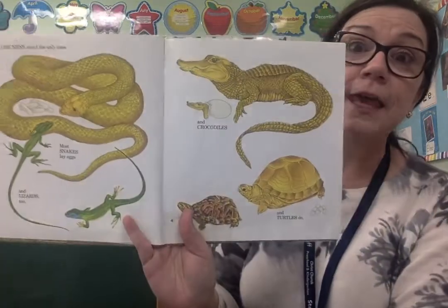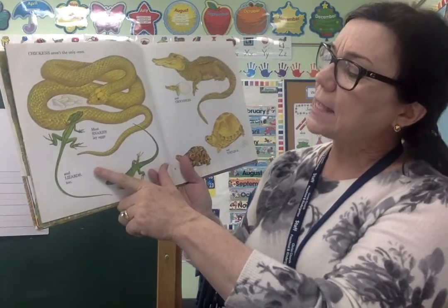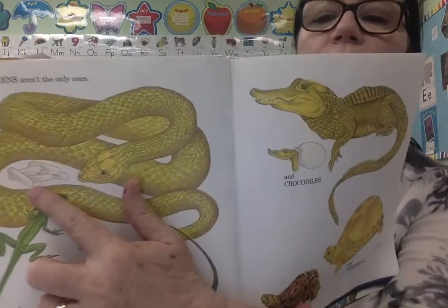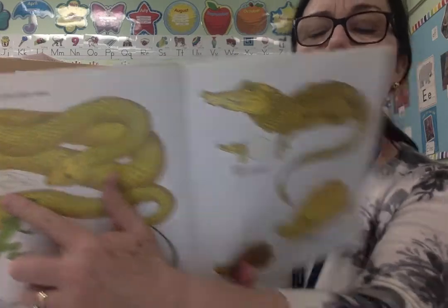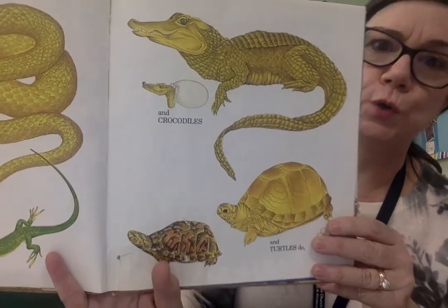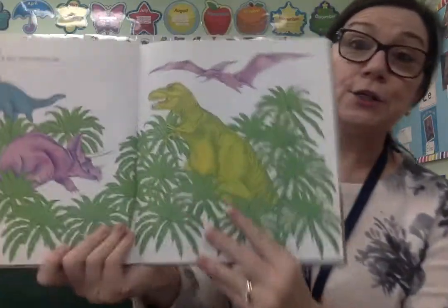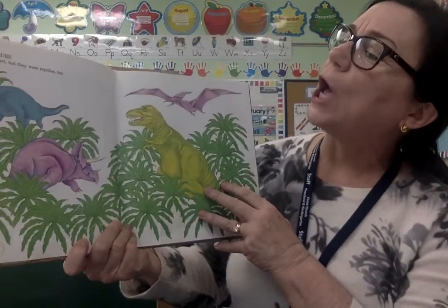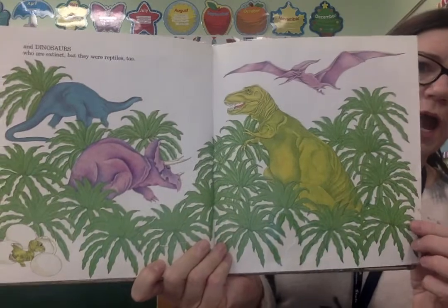Chickens aren't the only ones. Most snakes lay eggs, and lizards too. And you'll notice their egg is shaped a little bit different. It's very oval and long. And crocodiles and turtles. And dinosaurs, who are extinct, but they were reptiles too, so they also hatched from eggs.